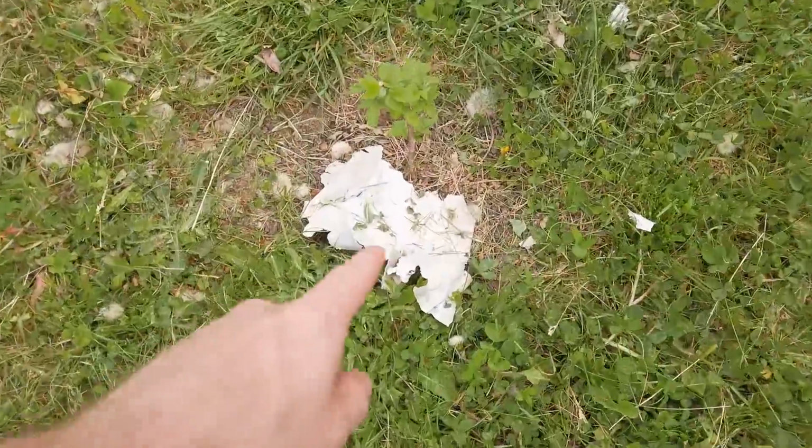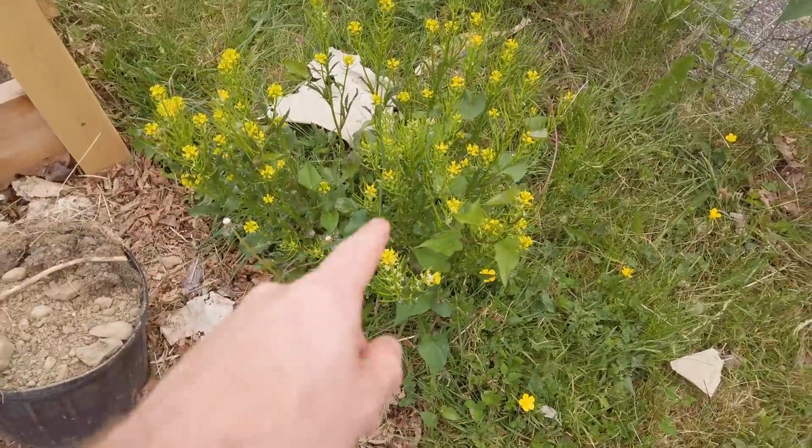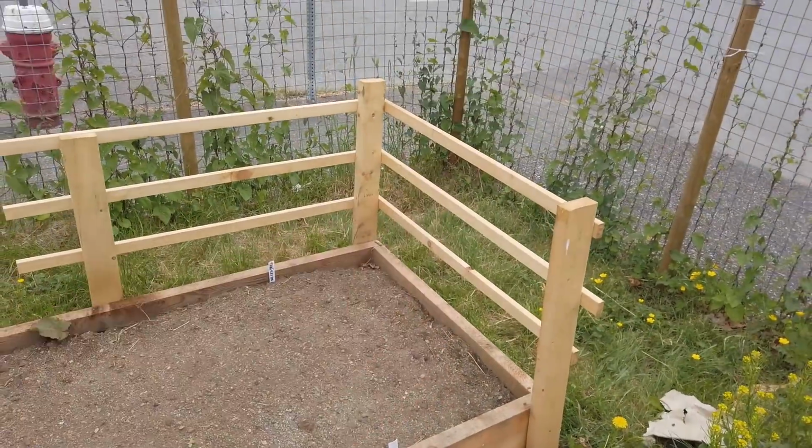Over here we've got a black raspberry. This is a weed. I'm not sure if this one's edible, so I've left it right now. I've got to figure it out before it bolts. So we've got melons in here. I've built this little trellis thing here.